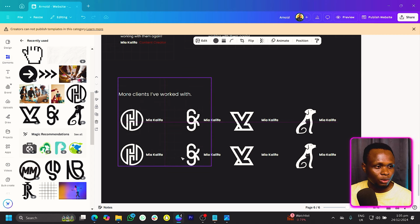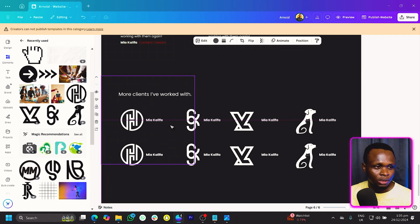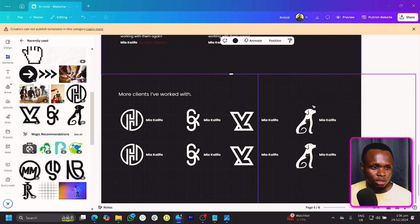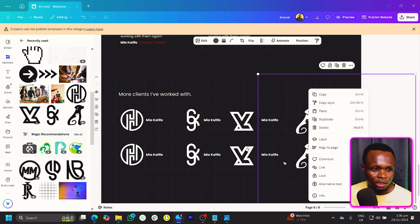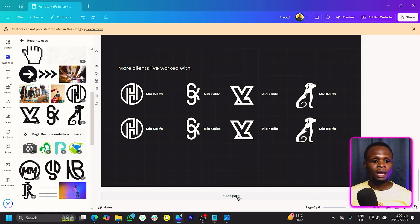Okay, so once we do that, we can bring another grid in here, and we will just send a grid to the back. Okay, so we'll select the grid to the back. We can make it bigger. Over here, duplicate it and place this one also over here. And this is what we actually have, and we'll also send this to the back. Okay, so layer, send to back. So this is what we have. And now we can move on to the last section.